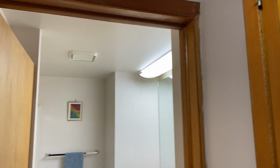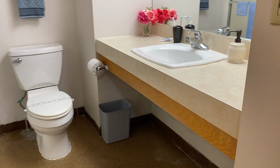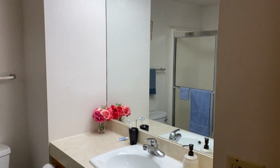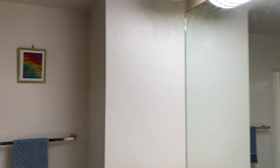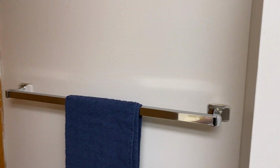We will finish in the bathroom. A nice large bathroom with a vanity, a large mirror, a shower and tub combo, and an additional towel rack hiding behind the door.